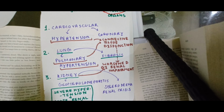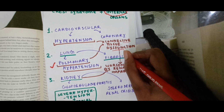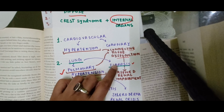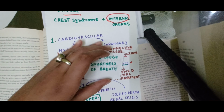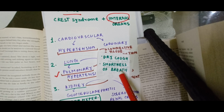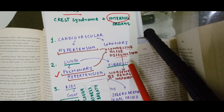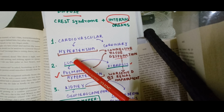So what do I have among all of this? I do have pulmonary hypertension, and just maybe pulmonary fibrosis. So what happens in pulmonary fibrosis though, lung tissue gets harder, and dry cough and shortness of breath also happen. And I do have dry cough and I do have shortness of breath, so that's why it is suspected maybe I also have lung fibrosis as well. So the main organ that is getting affected is the lungs for me.